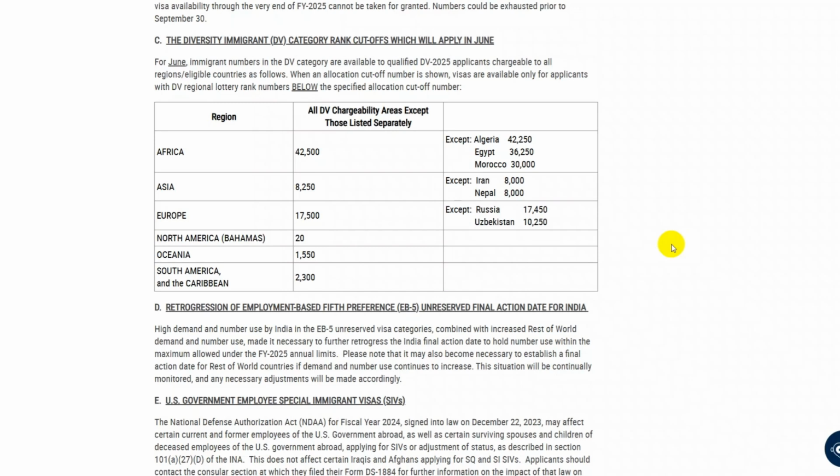When is a DV region current? Sometimes the bulletin might say current under a region. That means all case numbers in that region are eligible, at least for that month. This usually happens near the end of the fiscal year, or if demand is lower than expected. But don't wait, the status can change quickly.